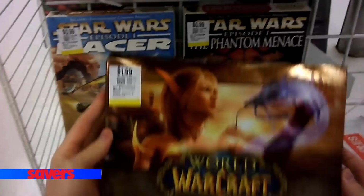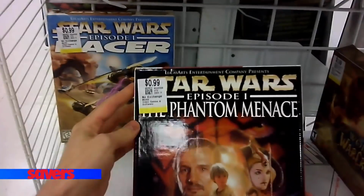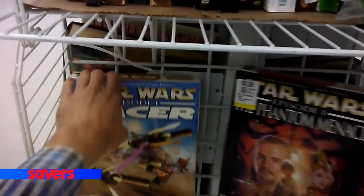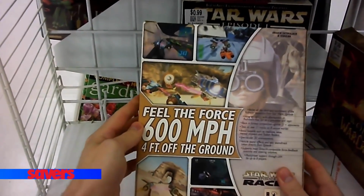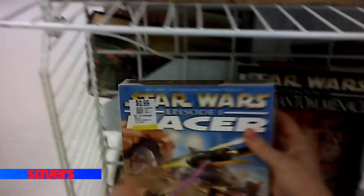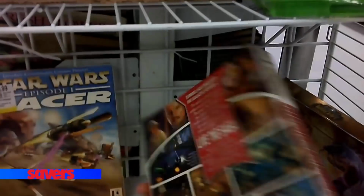Now, this is very cool. We have some PC games here. Here's World of Warcraft for $1.99, but even cooler. Star Wars Episode 1 Phantom Menace, complete, 99 cents. And look at this, Star Wars Episode 1 Racer, one of my favorite games, 99 cents. Cannot beat that, in great shape. Even if Phantom Menace isn't that great, Star Wars Episode 1 Racer is one of the best things about the new trilogy.